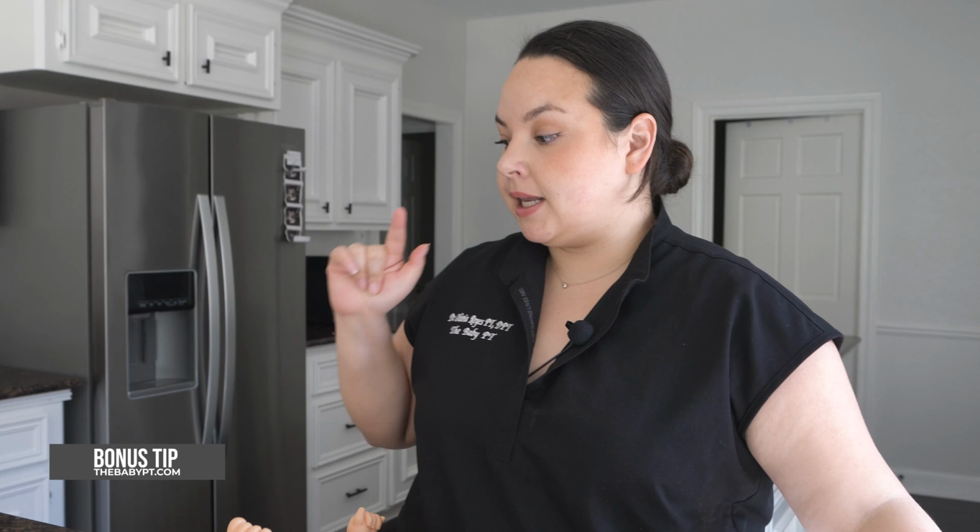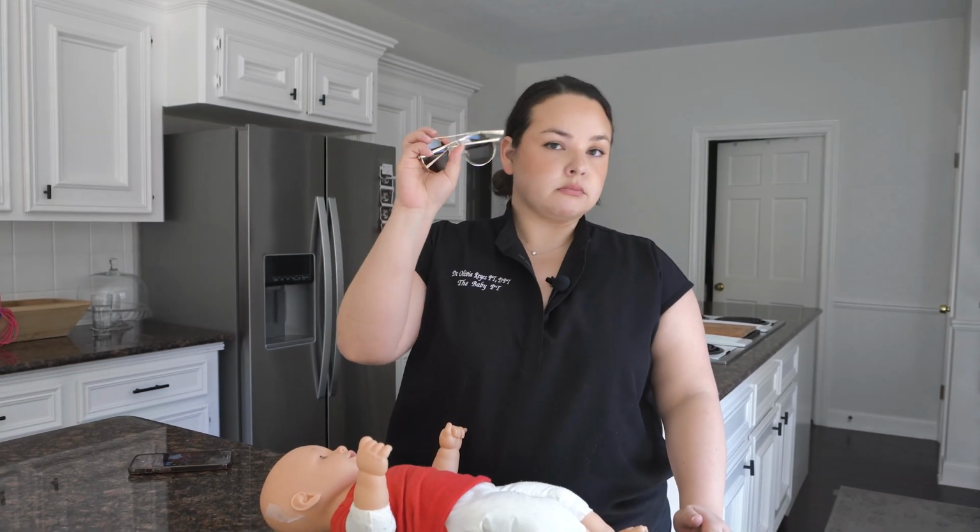A bonus tip is to make sure that they can follow a toy or a stimulus. So with rolling, when they start doing intentional rolling, you typically will roll to something, or something will spark their attention and they will roll to see it. So how we can help that is to help them track toys or something, again, like motivating, enticing. So let's just pretend this is a toy.